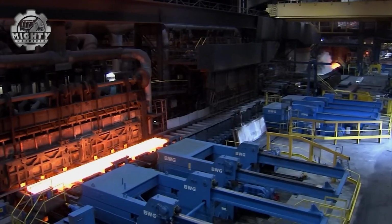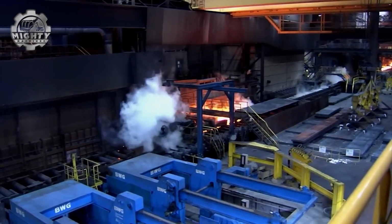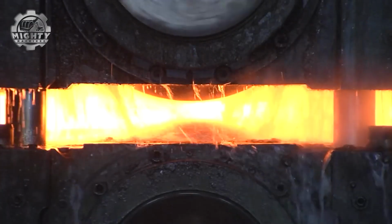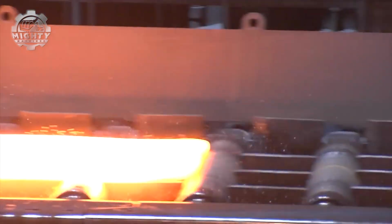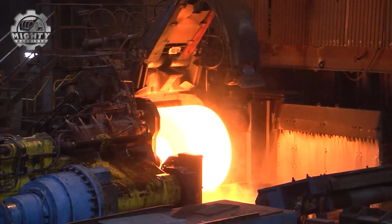Each pass through the mill reduces thickness and perfects shape, while high-pressure water jets blast away surface scale in real time. It's a high-speed symphony of heat, motion, and precision, turning raw steel into coils, sheets, and beams, used in everything from skyscrapers to supercars.